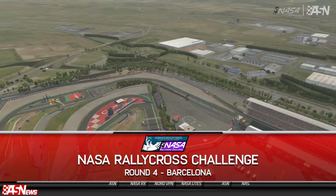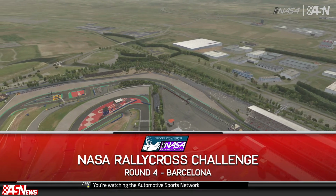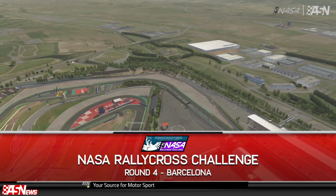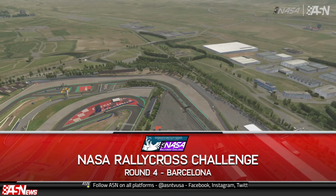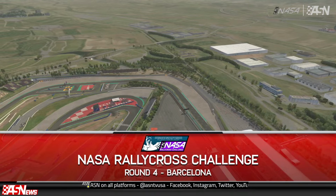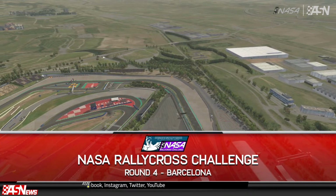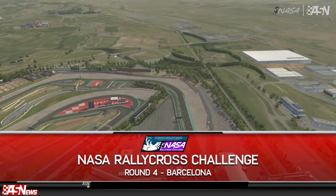The battle for the NASA Rallycross Challenge Championship continues on as we end the International Cup. Alex Abeti, despite his mistake while leading last week, maintains a 15-point lead over Magnus and last week's winner Francois Martel after his third-place recovery. With the cramped street circuit nature of this circuit in Spain, calamity is around every corner, and we wonder, what will happen in Barcelona? We'll find out together tonight. The Spanish Grand Prix is next.